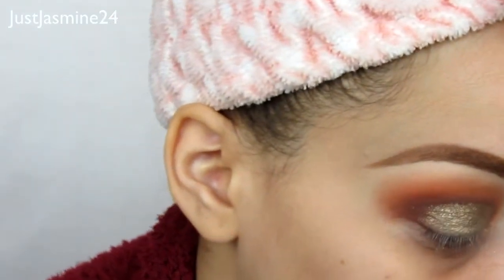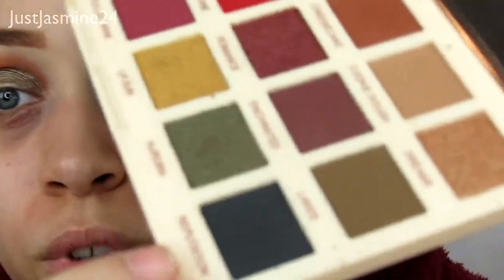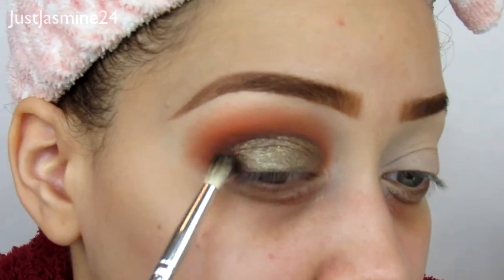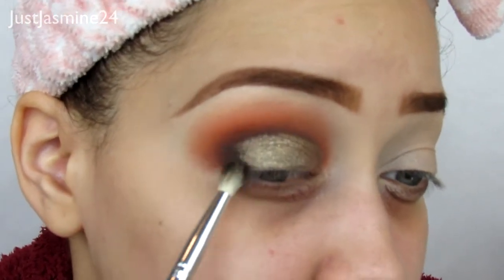I do want to darken up the outer corner, so I'm going to take that shade Reputation, which is this dark shade right here. It's almost black, but not super black, but I want to put it in my outer corner anyways. Ooh, super powdery. Okay, so I'm going to pack that on the outer eye just to give it some depth.